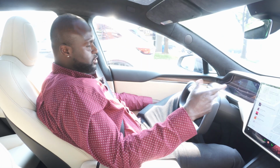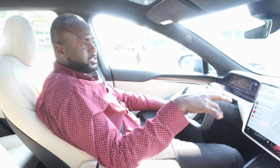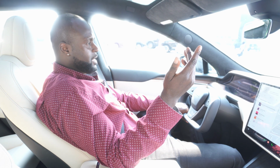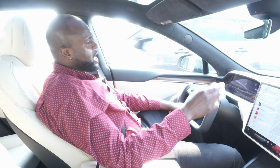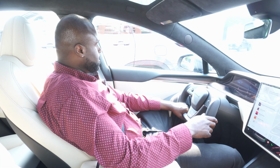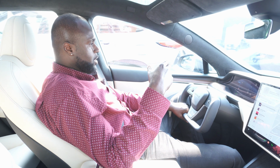So to charge this vehicle up, you can get about 200 miles in about 20 minutes of charge, and that's amazing. A lot of people, they're like, I don't want to spend 40 minutes to charge. I don't want to spend an hour to charge. You don't have to spend an hour to charge. You can fast charge and get back on the road really quickly.